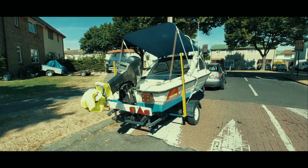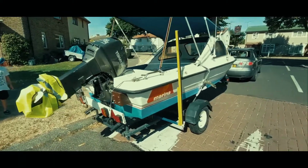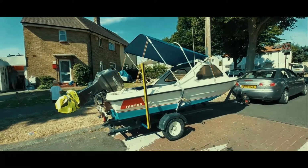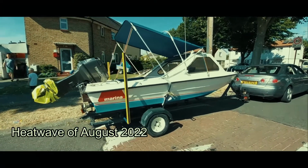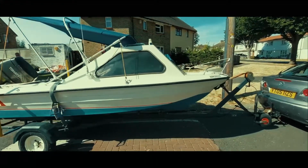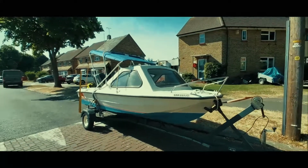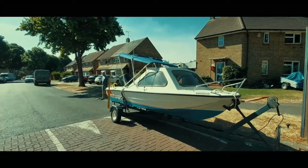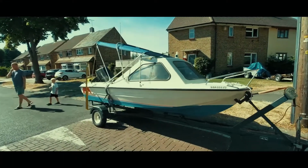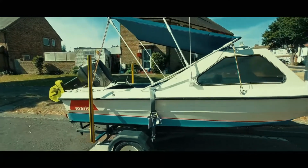So here we are, the very first trip on the Marina 140, all kitted out, ready to go. Got the sun canopy up because it's exceptionally hot. So this is going to be our first fishing trip on the boat. We've not skied or done anything on this boat at all. Certain that everything's going to be okay.